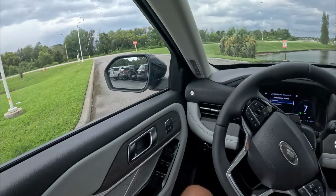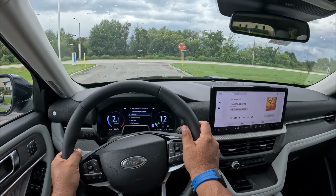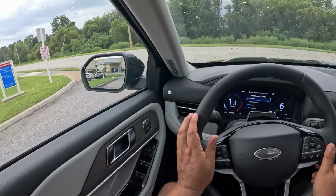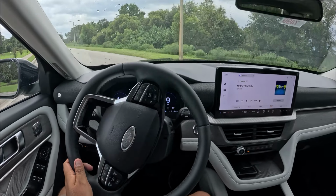We might have a little bit of rain coming, guys. Apologize for that, but that's just a typical Florida summertime. We had a couple of days that were a little lower in temperature, at least lower in humidity, but the humidity is back today.